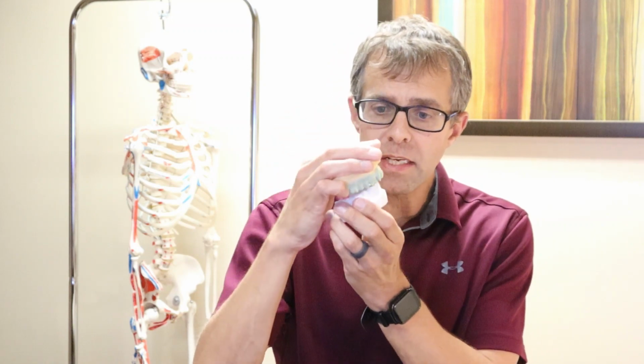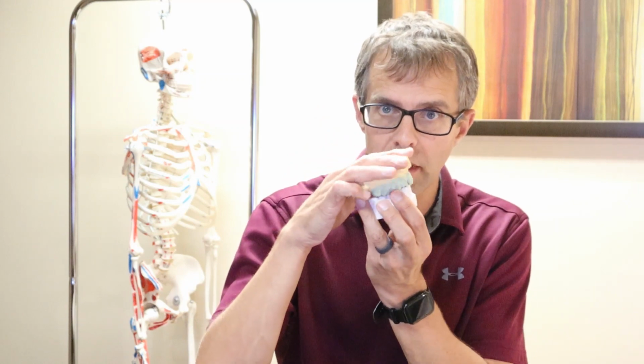So I want to kind of talk about both of those things just a little bit. To start with top and bottom teeth, the way that your teeth fit together and the way that they feel when they fit together is kind of called your occlusion or your bite. It's talked about in the dental community and with our PT. So your bite is how your teeth fit together when they occlude or when they touch.